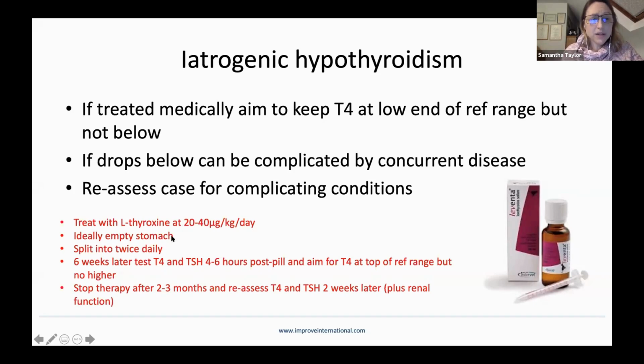Ideally, we give it on an empty stomach and we give it twice daily. And what we'll tend to do is treat them like hypothyroid dogs. So treat them for about 6 weeks, and then we check their T4 and their TSH post-pill, just as we would with a dog. And we're aiming for the T4 to be kind of mid to top reference interval. Do they recover is a question. Some of them seem to, some of them don't, and that may be related to what dose of radioactive iodine they're given as well, if we're talking about the radioactive iodine group.